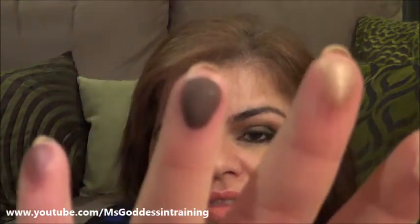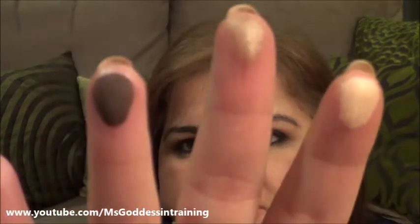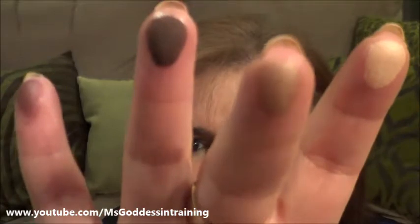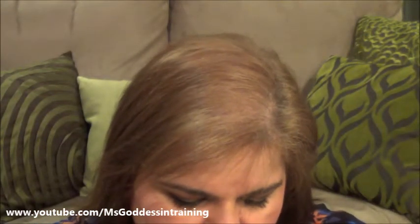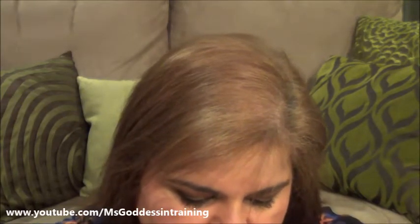I would have to say that this brown colour and this beige colour would be the most pigmented. These shimmery ones, not as pigmented, but they're still gorgeous. Oh my gosh, I'm so excited to finally be able to use these.